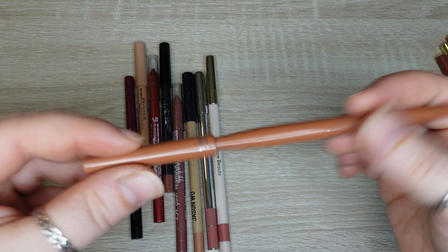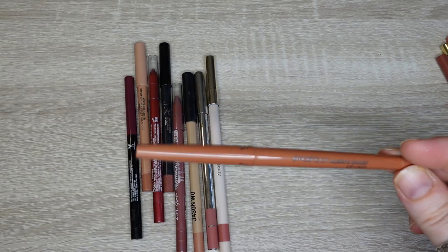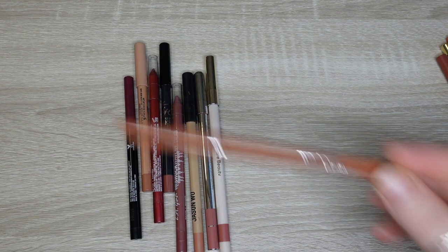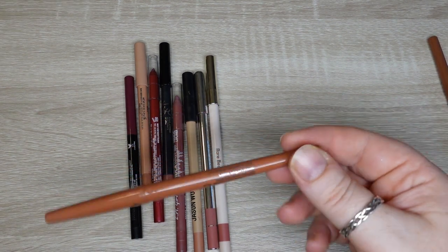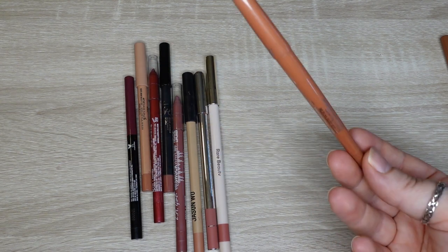I don't know if Smashbox makes these anymore, because I think that I picked this up at TJ Maxx. It does have good lasting power. It's an okay one. I would say that some drugstore ones are better than this one, and I don't even know if Smashbox makes it anymore, so not sure it's even worth talking about that much.